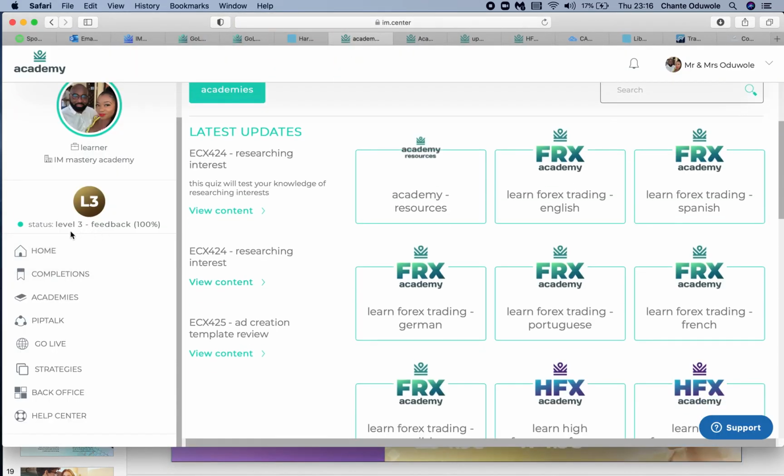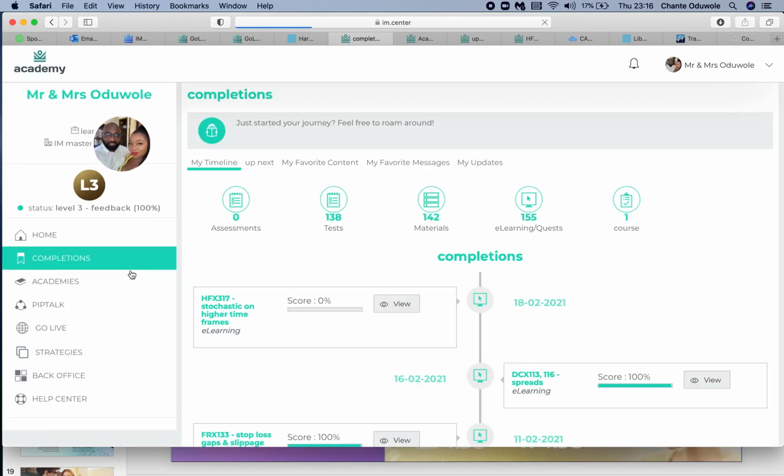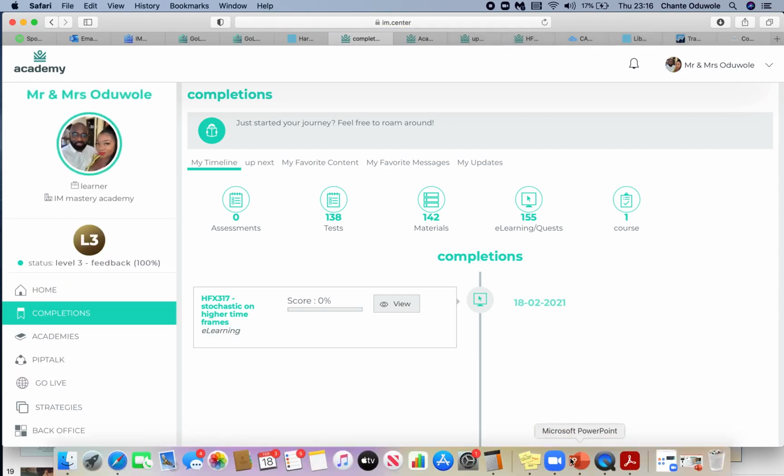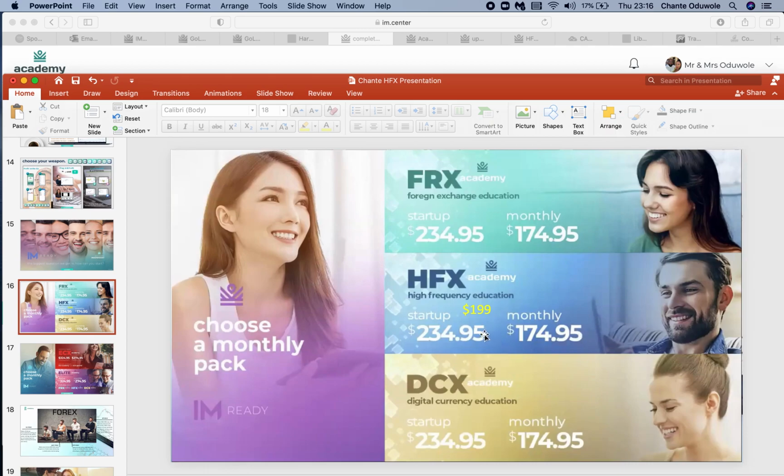To get you started, you will start on level 1. You'll have the completion. You get given your own link. Okay, let's go back to where I was. Yeah, you get given your own link and everything else. That's only for the first month. After that, it drops to £130 a month.